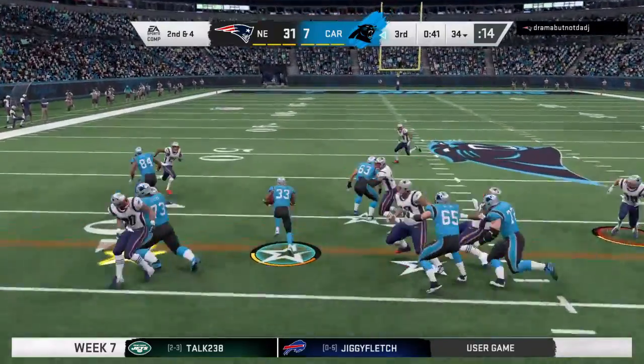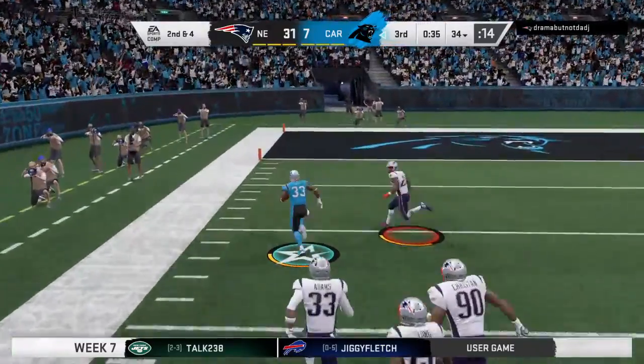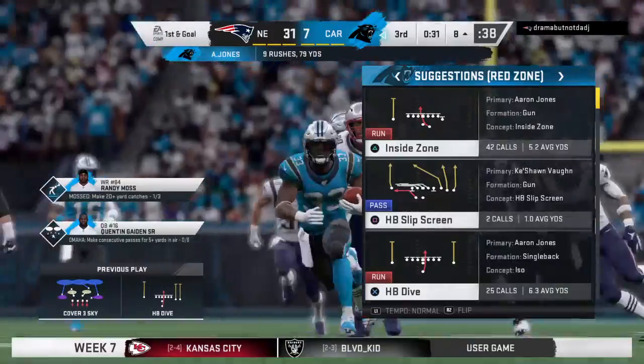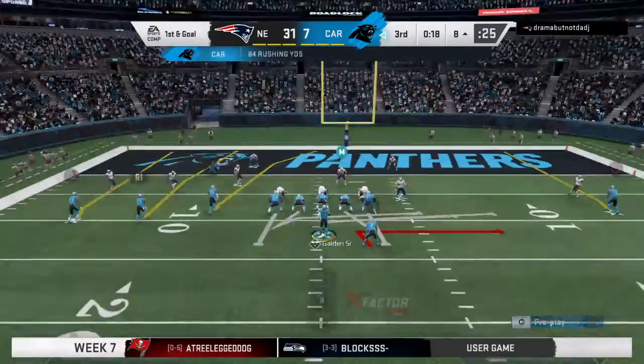Again, it's Jones. Room here to run. And they're able to swarm him behind the line, and his rough night continues. A big run there by Jones. 59 yards for him on the ground.